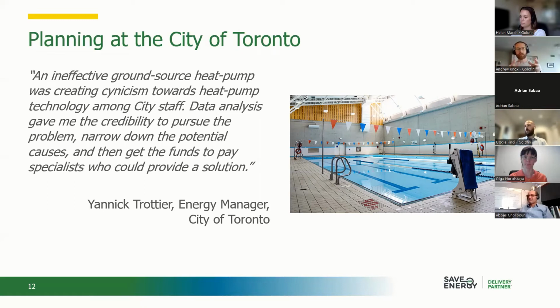Fortunately, they also had facility level plans. And so they knew that the way to solve this was to collect data on the site, figure out what that meant and how to narrow down the problems based on the data, solve the problems that they could solve, and then use the remaining data to show that they were justified in bringing in specialists to solve the rest of the problem. That's exactly what they did.